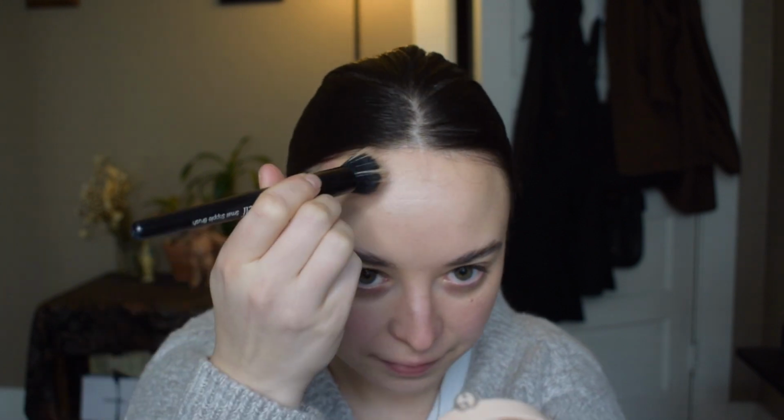But with this, I find that I can just really blend it all over the face without looking too much like a statue, if you will. But yeah, I just haphazardly swirl that all around, because it just goes on so lovely. It's such a lovely product. I'm gonna take that up under the eyes as well, and then down the nose a little bit.